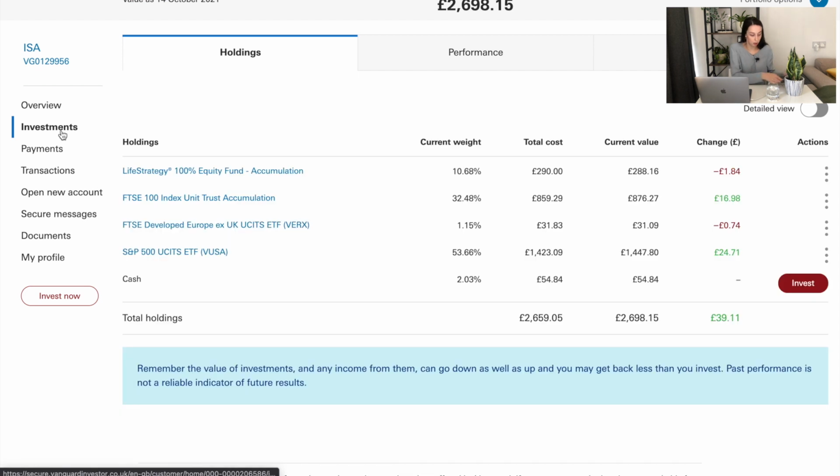I shouldn't need this anymore, put this to the side. So this page is just showing what exactly I invest in, my current weight in that investment, and my current value and how that's changed.